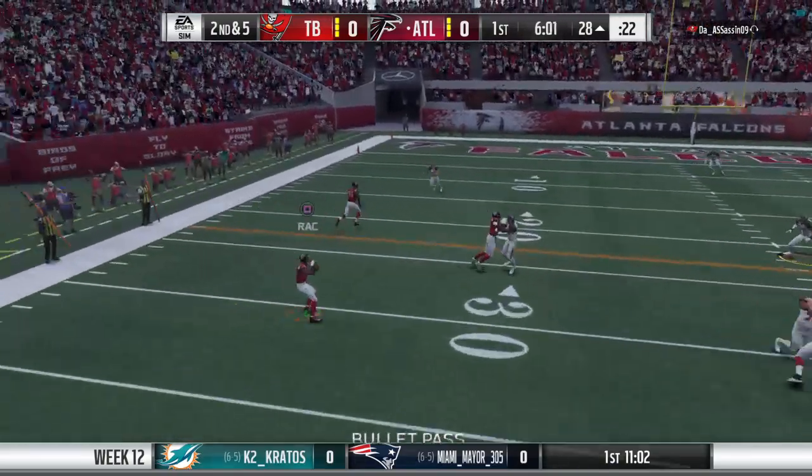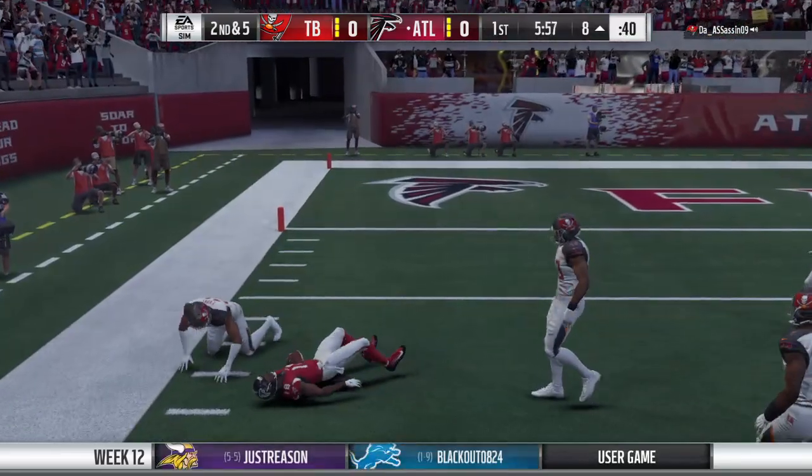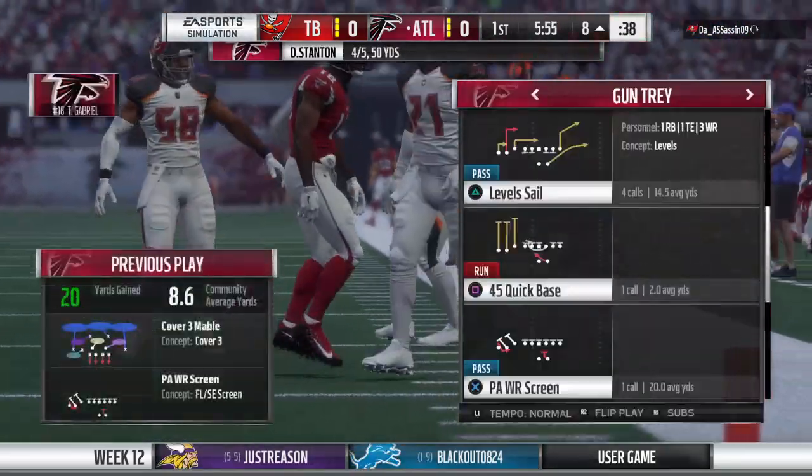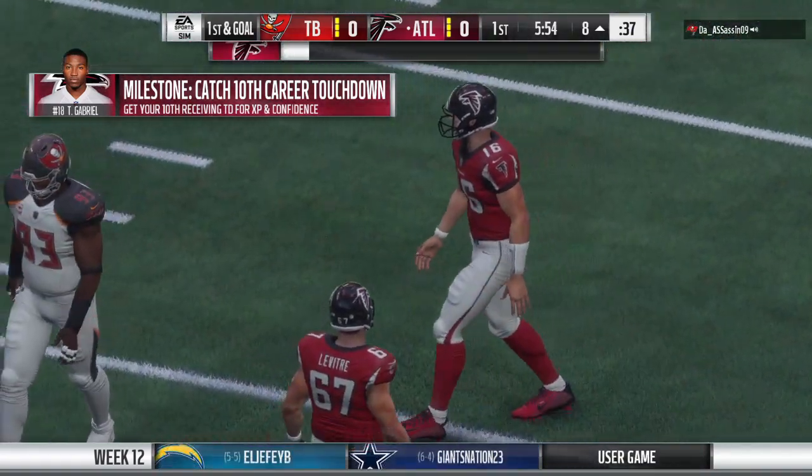Looking to throw on second down. Stanton, and this is Gabriel on the catch. And he's brought down, but not before reaching the 8-yard line. A good pickup there of 20 yards.